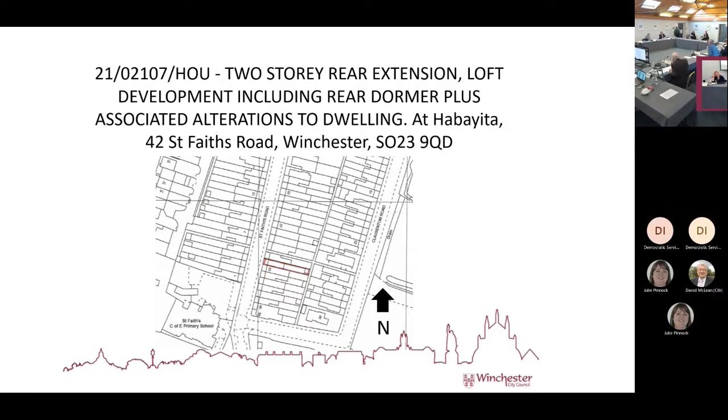The last item of the day is agenda item 12, case number 21/02107/HOU, which is a two-storey rear extension and loft development, including rear dormer, plus associated alterations to the dwelling. And we've all struggled over the name of the house, not wanting it to sound like a food chain, it's Habiita, and I'm not sure I've said that right, 42 St Faith Road in Winchester. The case officer is Rose Whisker, and Rose, when you're ready, we're ready to hear your presentation.